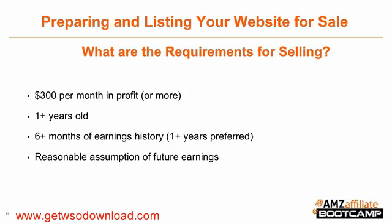All right, so let's look at some of the requirements for actually selling your Amazon affiliate site. The first thing, it needs to be making at least $300 per month in profit or more. It's not that people aren't somewhat interested in buying a $50 a month site. It's that it's really not worth the hassle. There is going to be a bit of hassle in submitting your information and tracking all of your information. For $50 a month or $150 a month, you really need to be a bit larger for buyers to invest and ultimately buy the site.